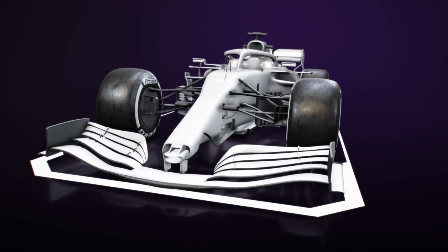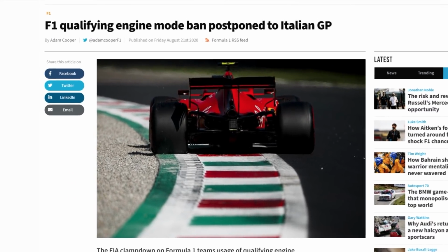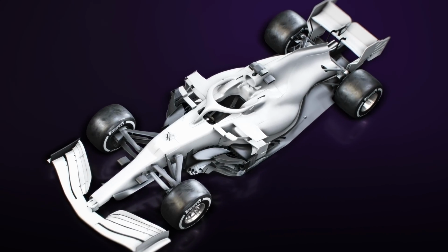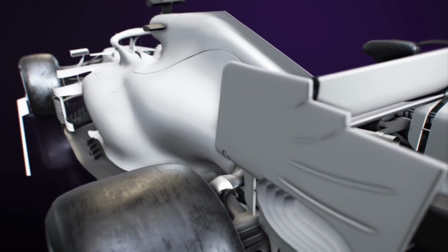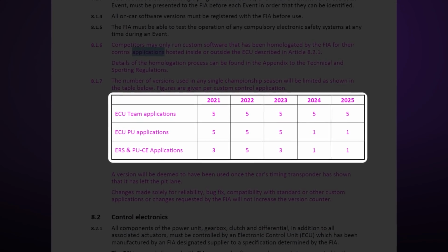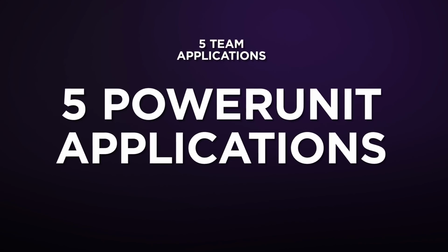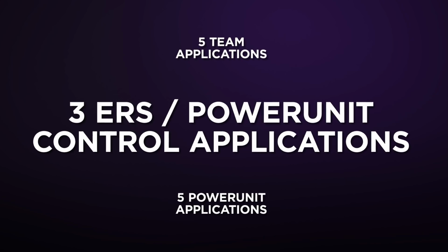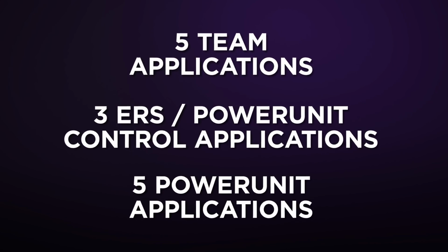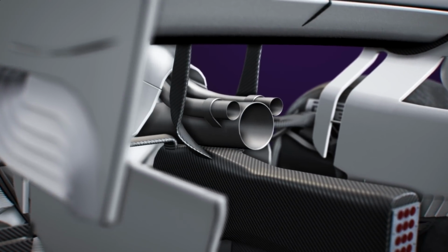Unchanged from the previous regulations that were available, but of importance given the recent ban on qualifying modes, teams will only be permitted to have a set number of engine modes at their disposal each season. A table in the regulations presents a sliding scale that will permit less flexibility as we move through to 2025, with only 5 team applications, 5 power unit applications, and 3 energy recovery system and power unit control electronics applications allowed next season. There have also been changes to the wording in regards to the wastegate and their tailpipes.